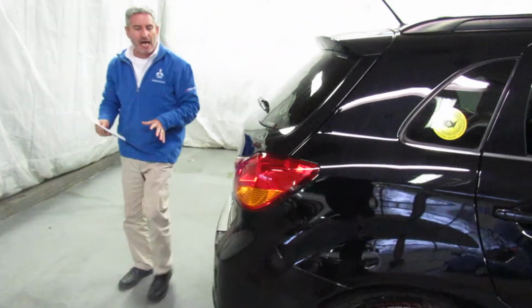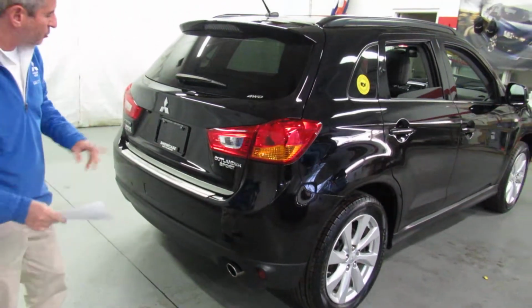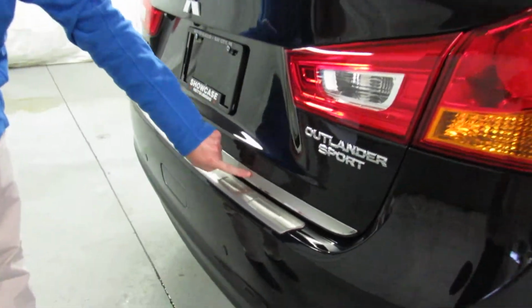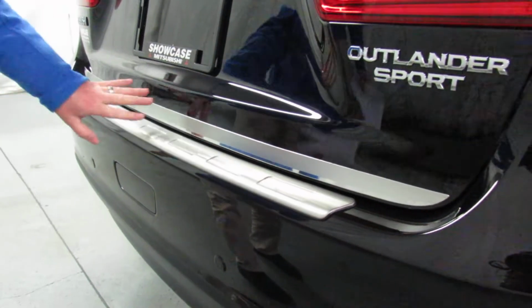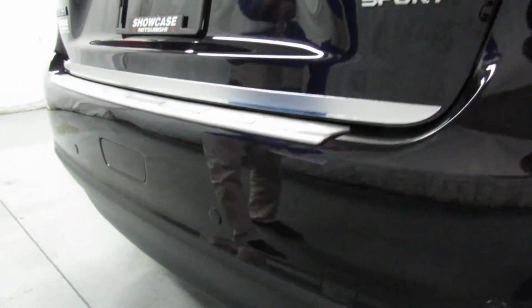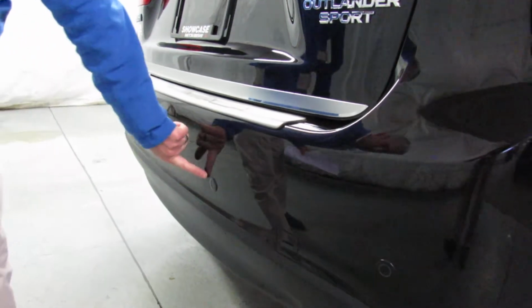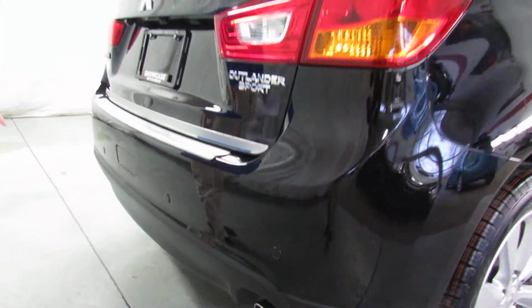Now we talked about some of the options and features on this car, and I showed you the backup camera. I mentioned the protection package. With the protection package, you not only get a rear bumper protector, but you also get a rear tailgate edge protector. And this is great because that's for things like rings and things like that. When you're grabbing that tailgate from up top, you don't scratch the paint. And when you're loading things in and out, this helps too. You'll also notice it has the rear bumper park assist sensors, which are very, very nice.